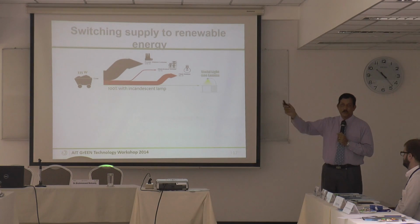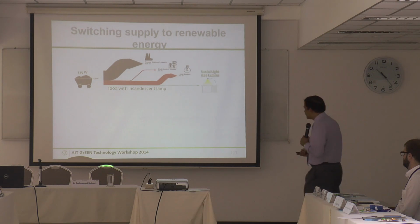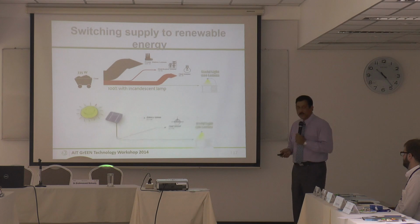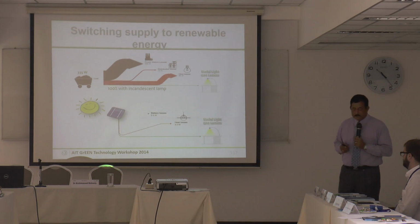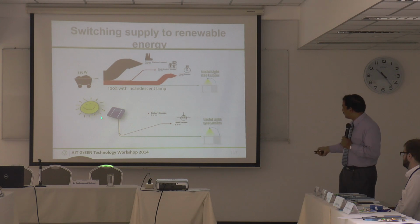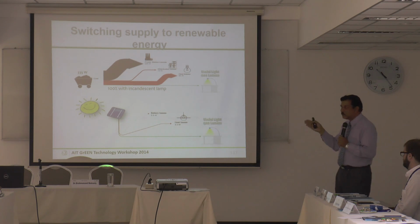We need to go back to use the coal, which is far away, 500 kilometers away from here. It is produced in an inefficient manner, creating pollution there, and you're having transmission and distribution losses. Why not put this panel on our rooftop? We only need a panel of about 10 watts to take care of our energy requirement, our lighting requirement. So there is a way to do things.